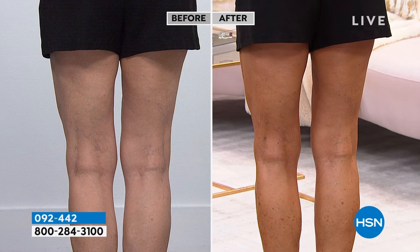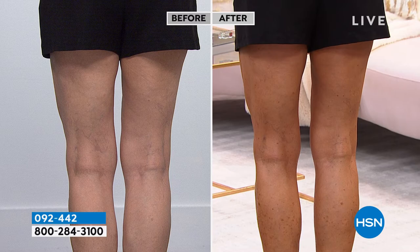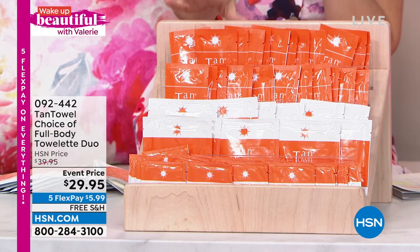So this is a way you can celebrate all the fun in the sun without the harmful rays. Celebrate that fun fashion, those vacations, that passport you're gonna get stamped, that cruise, that beach house with tan towel. This is an exclusive configuration with a patented formula. $5.99 gets it home. And it dries so quick, you guys.